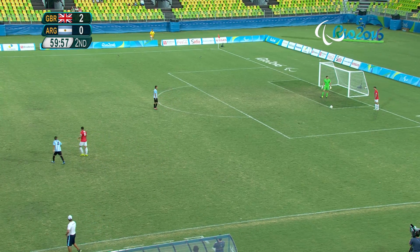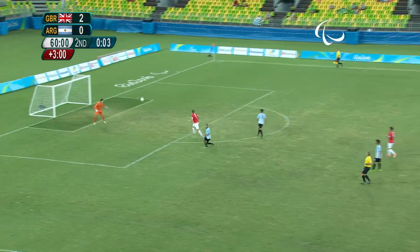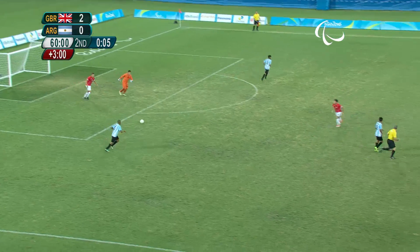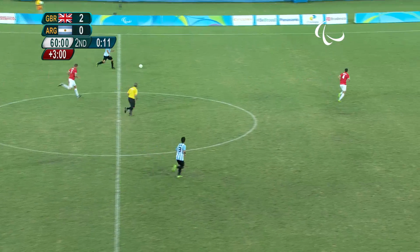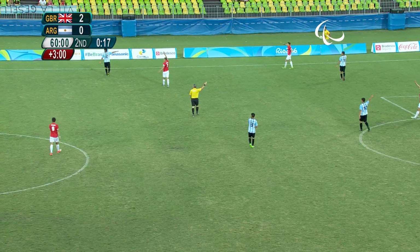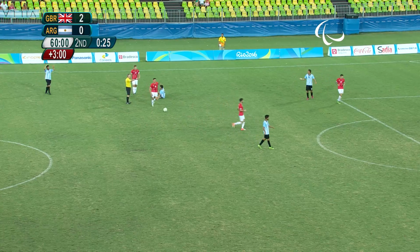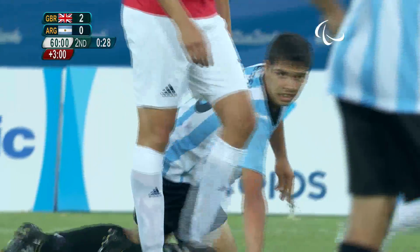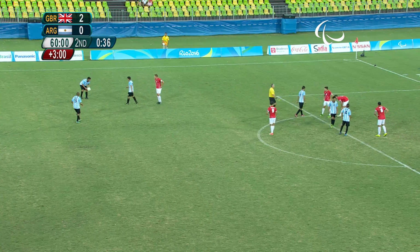19 shots to 5 in favour of Great Britain in the official stats. Not so many on target from Great Britain, but they've hit the post twice in this second half. They've been the best side by a margin in this game. Bassi manhandled by Rutter. There have been frustrated players on both teams, and Rutter has taken the ball away, and this is all a bit silly, I'm afraid. He's going to get a yellow card.